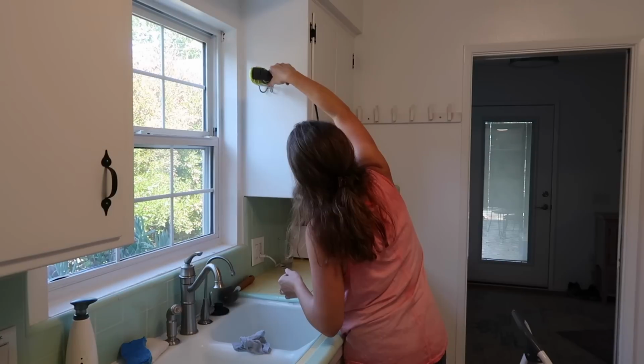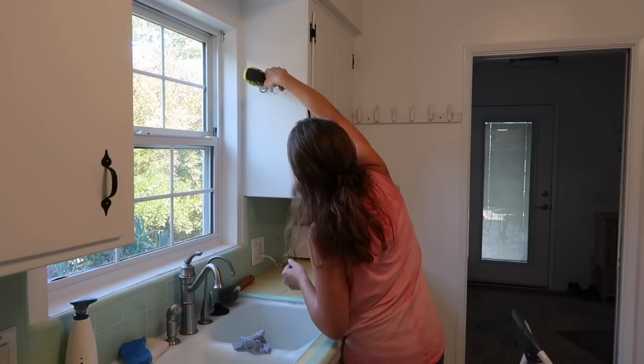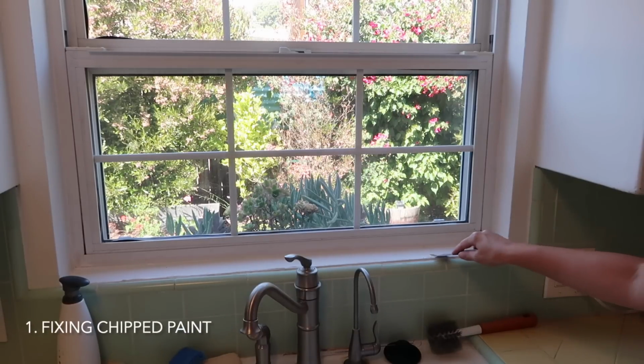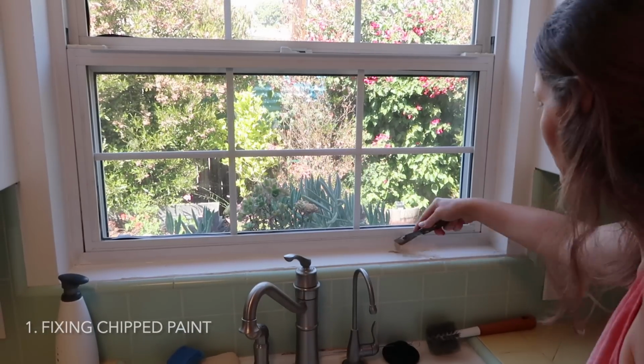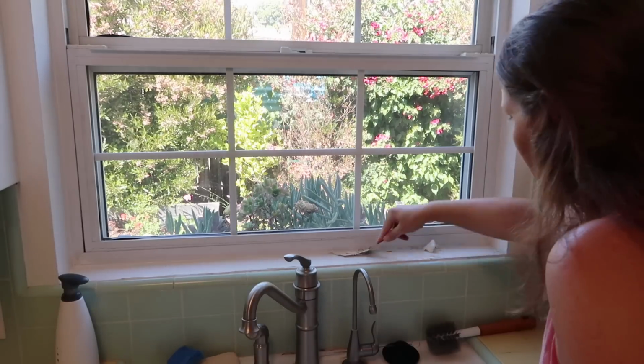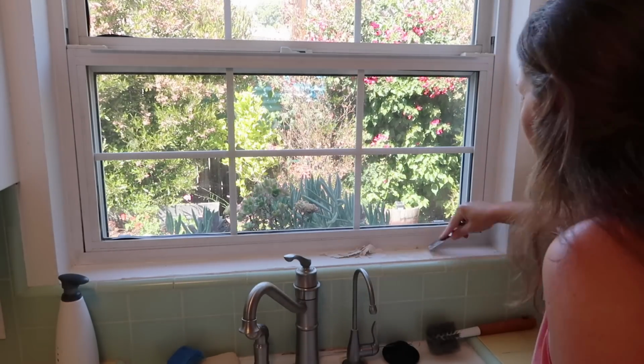But I just want to mention that this is a great way to refresh your kitchen, changing things around like the window treatment, also fixing some chipped paint that we have here on the windowsill that has been bothering me for at least a year. I'm finally going to be dealing with this.